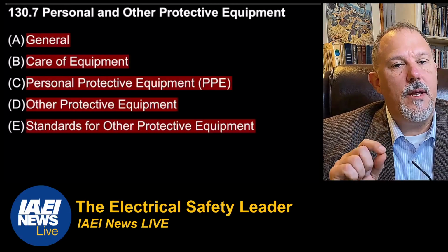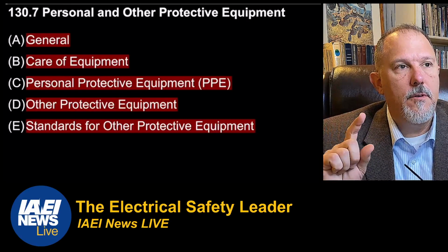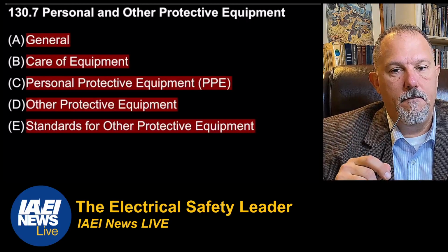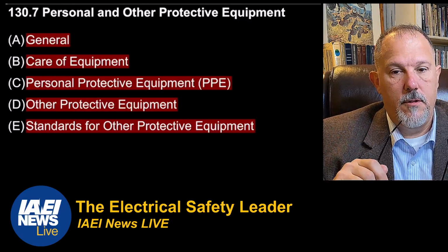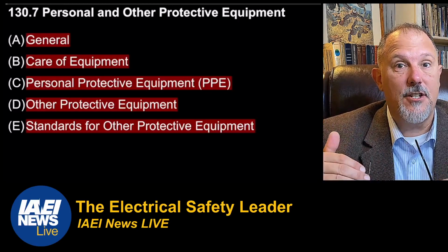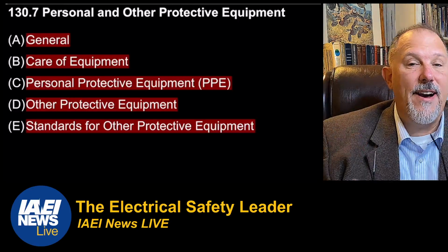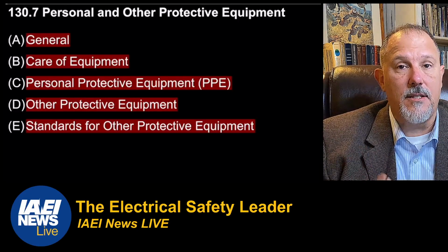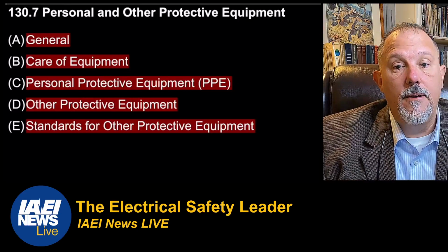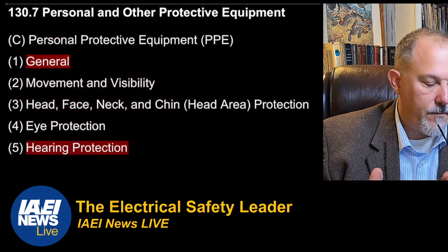Would it be nice, or do you think it would be a cool thing for the future to include in the personal protective equipment, in the PPE selection, the selection of PPE, even if you did the 130.5 arc flash incident energy analysis method? We put that PPE selection up in 130.5. Anyway, let's walk through some of these changes.